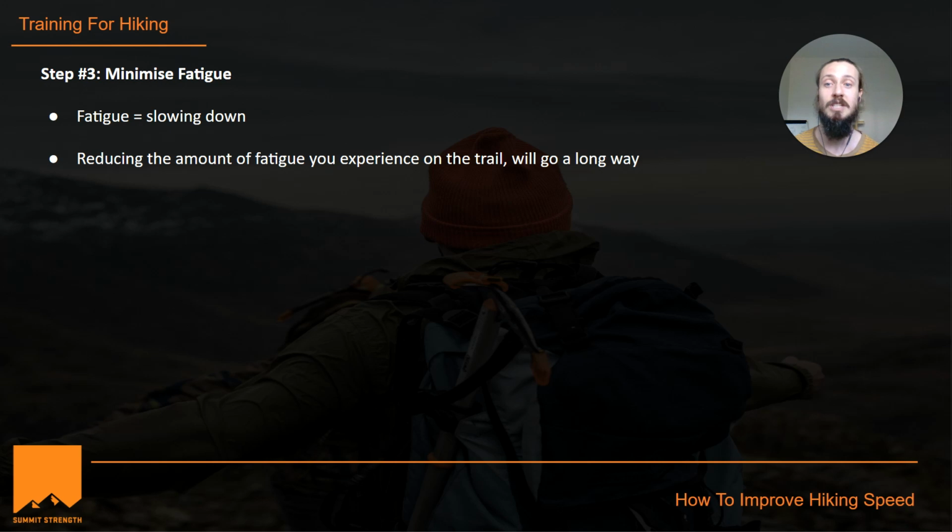Ultimately, if we can reduce the amount of fatigue you experience on the trail, this will go such a long way in improving your speed, both by allowing you to access those quicker speeds for longer and by reducing the amount of time you have to go slower. Now, strength training will help you. It will play a pretty big role in reducing fatigue, but we can do more.